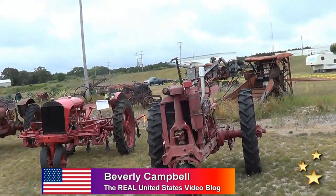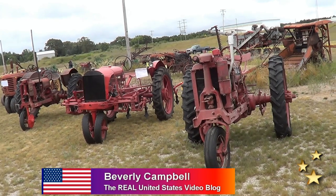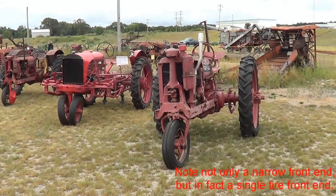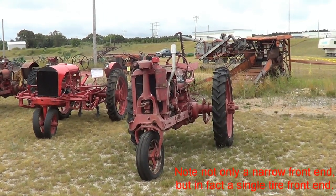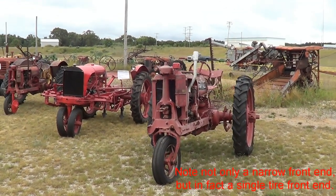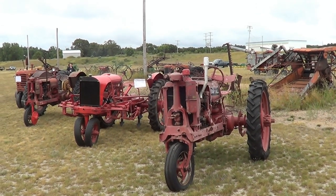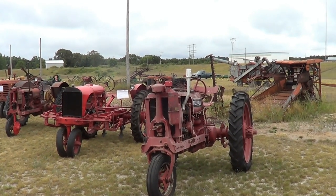Well, good morning, everybody. I'm at the tractor show in Big Rapids again today. And I'm going to do a quick walk around and show you what tractors are here. So we're going to go see what all kinds of old tractors are here. Most of them are farm hauls, but there's John Deere's and other kinds. So we're going to do a quick walk through.